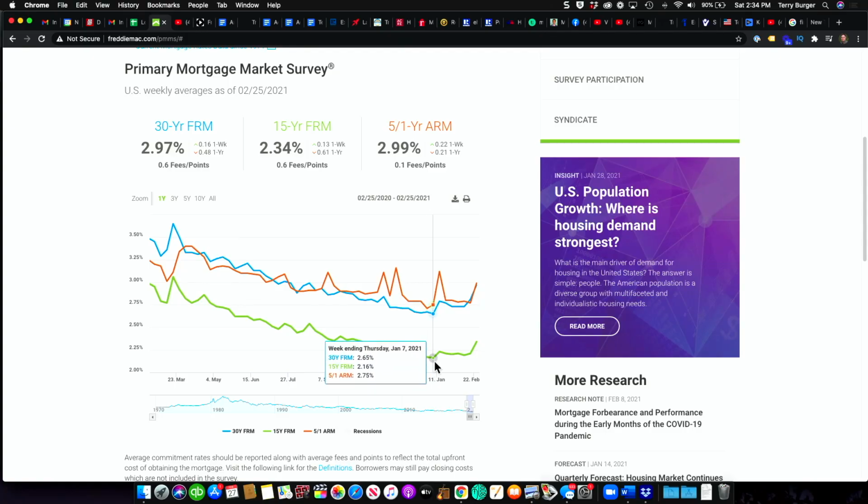First, I want to show you what the rates are doing. And right now, the 30-year fixed rate mortgage, at the end of January 7th, 2021, was 2.65%. But if you fast forward to February 25th, you can see that the 30-year fixed rate mortgage has gone up about 32 basis points. For those of you who have watched my other videos, a basis point is 1/100th of a percent. So 32 basis points is like saying rates have gone up about 1/3 of a percent.